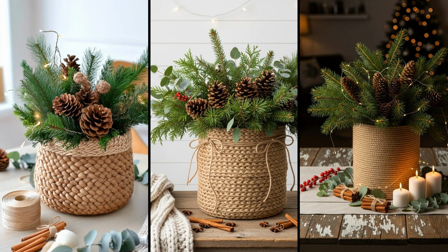Skip artificial fillers. Use what's outside your door: fallen pine cones and clippings from evergreen bushes. The rough texture of jute pairs perfectly with the sharp green needles and dark cones. Don't fuss if it's not symmetrical. That's the whole charm. Nature's rarely perfect, and your arrangement shouldn't be either.